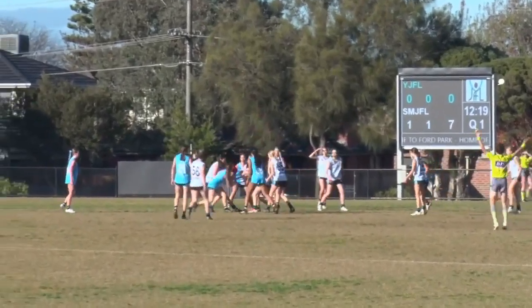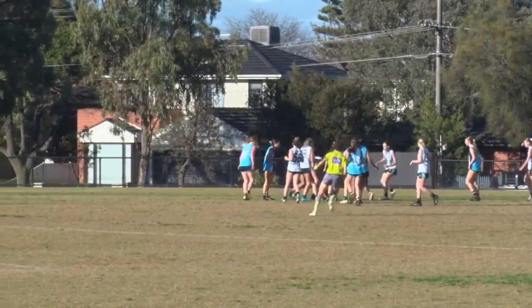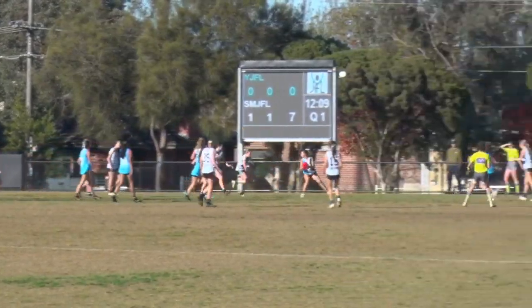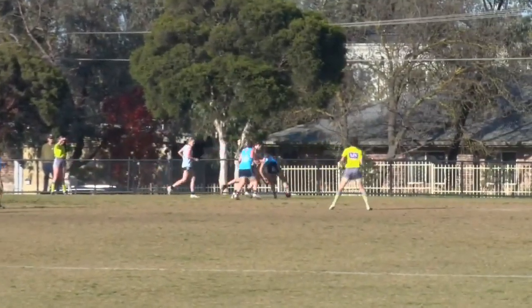Kick to half forward, off hands, pack of about 6 around this football here. Over the football there that time. Lockwood tried to get it again for South Metro Juniors. Now this ball is dribbling towards the boundary line, just stays in the field of play. Good attack there that time by Colliver. Had it, gave off a little handball.